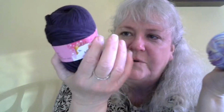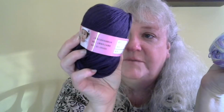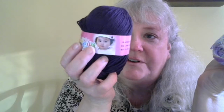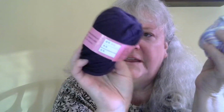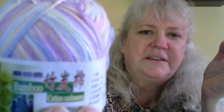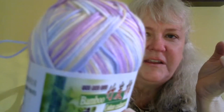I got these for no more than $3 a skein, something like that. They're 50mg balls of yarn. It does say that in English, so I can tell that. It has 50mg. And I think they are cotton and cashmere and bamboo. Yes, in fact, this one is a different brand, and it actually says that it is cotton, cashmere, and bamboo. It's really, really soft.